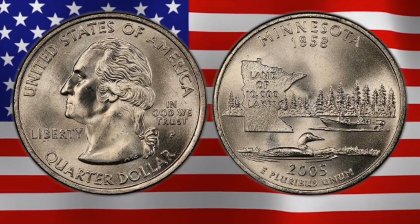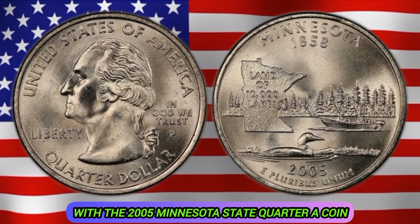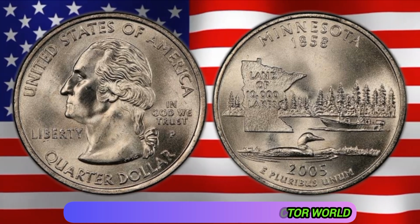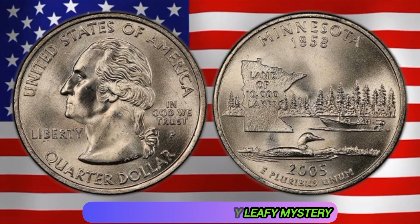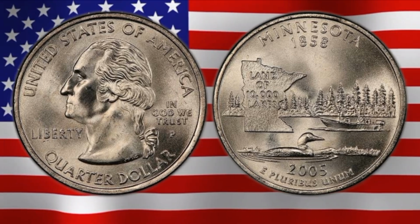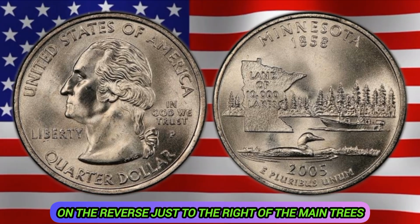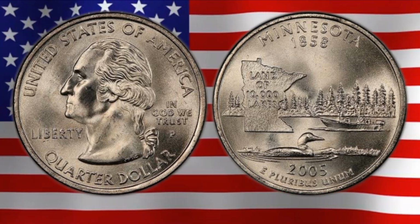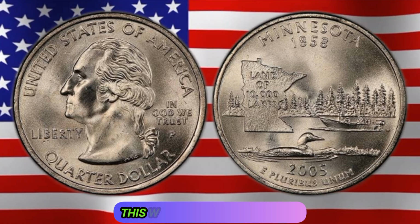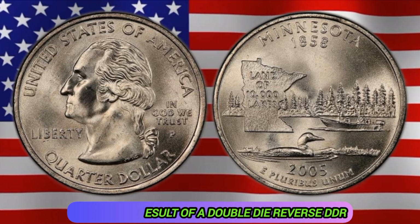At number 9, we head to the land of 10,000 lakes with the 2005 Minnesota State quarter, a coin that sparked a frenzy in the collector world thanks to a particularly leafy mystery. Shortly after the Minnesota quarters were released, sharp-eyed collectors noticed something strange on the reverse just to the right of the main trees. A faint but unmistakable extra tree seemed to appear. This was no ordinary feature, it was the result of a double die reverse, DDR.